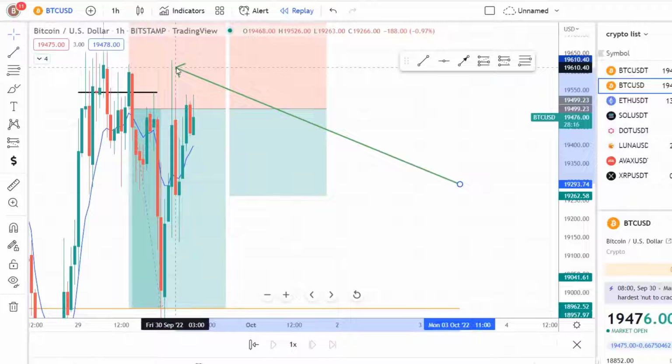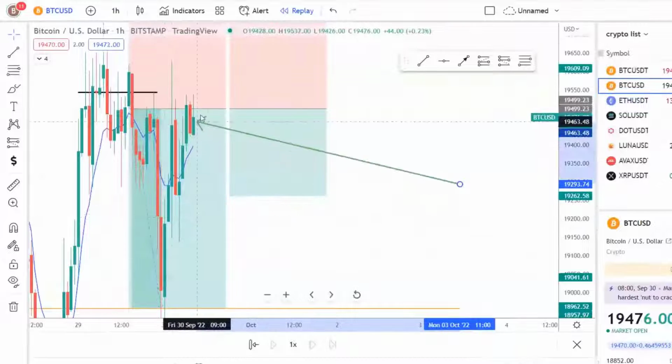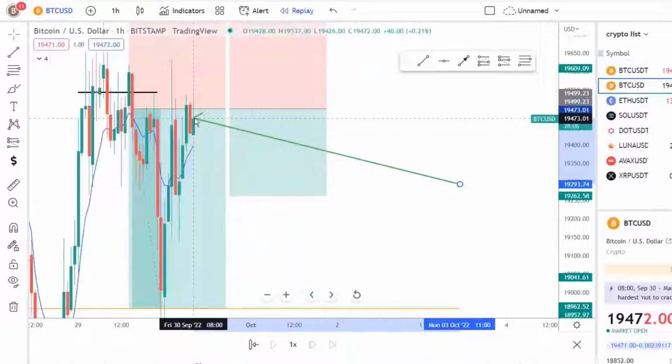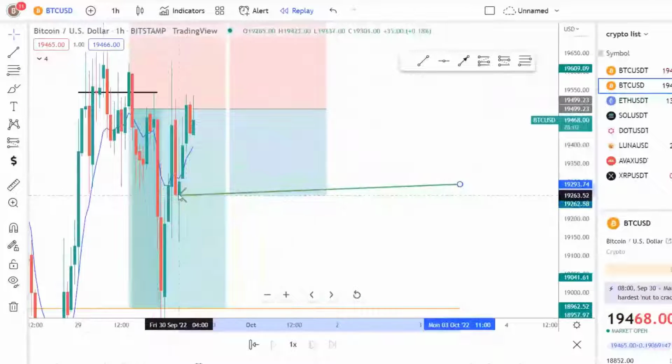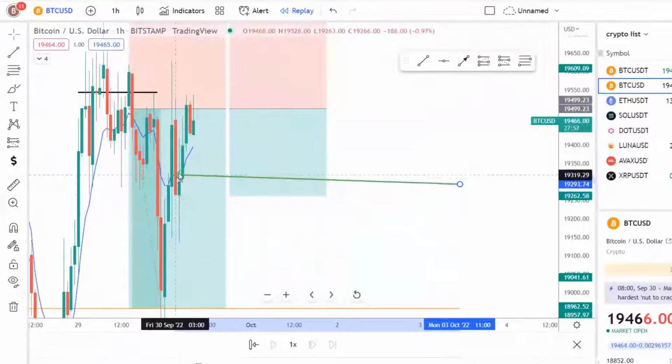Now, luckily I hadn't moved my stop loss, because usually when it gets to 1%, as a rule, I put my stop loss at break even. Now, I'd forgotten to do that, which luckily gave me the opportunity to still get my 1%. Because, of course, we come back down and we break just below here.